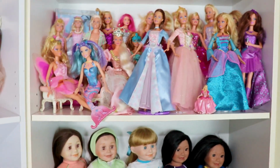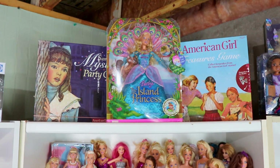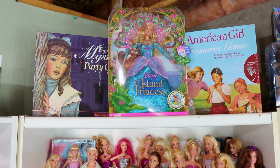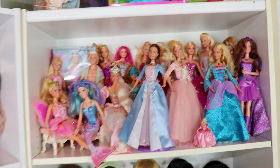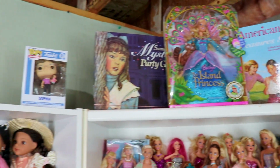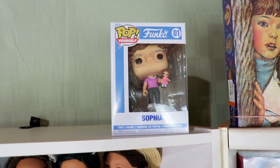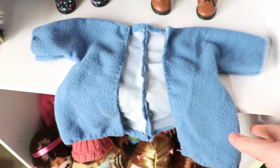So cute. Adorable. And then I have my Barbie in-box Island Princess doll, which I got for 25 bucks off of Facebook Marketplace. Love that deal. I would have been over the moon if it was either of the dolls from Barbie Princess and the Pauper, but that's cool as well. And then my American Girl Games, and of course my Funko Pop of me as a Funko Pop. So cool. So next we're moving on to the things that I made for my dolls this month.